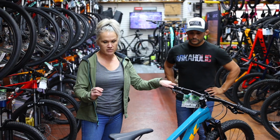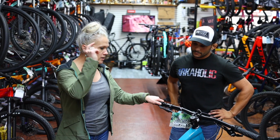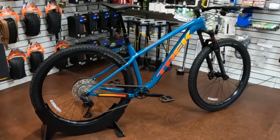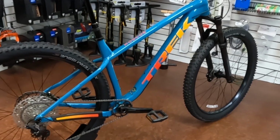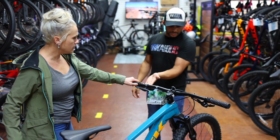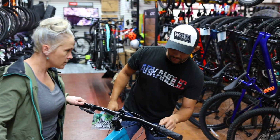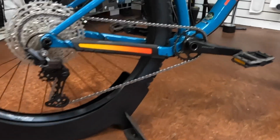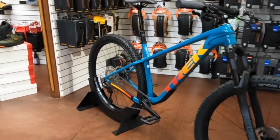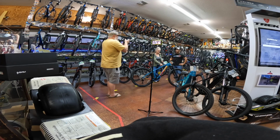This is the Roscoe 7, the first one that's tubeless ready out of the box. It's already set up tubeless, with the sealant in there, so you could roll out today. I'm seeing hydraulic brakes, a RockShox Recon fork up front. It's a 12-speed with a mid-range Deore, 1x so you only shift on one side, with an internal dropper. So $1,899, guys.